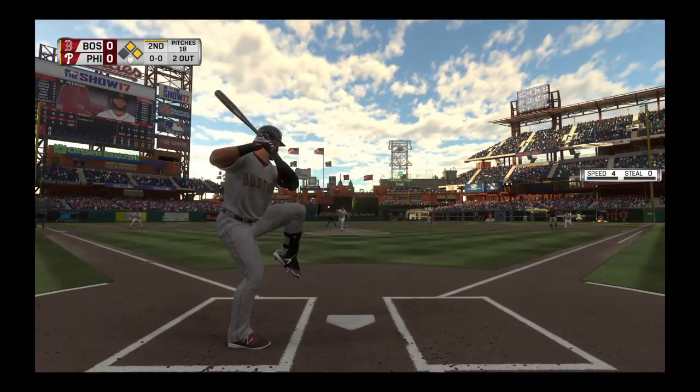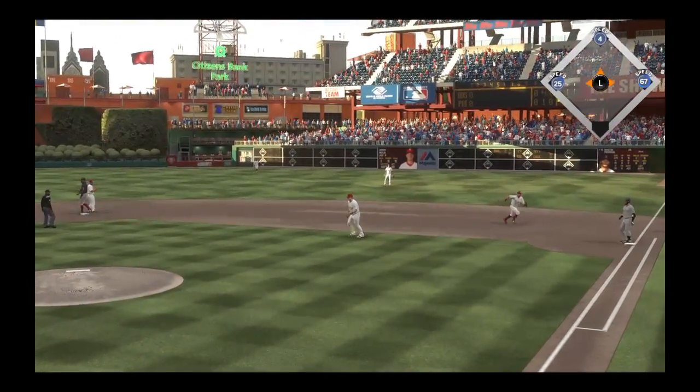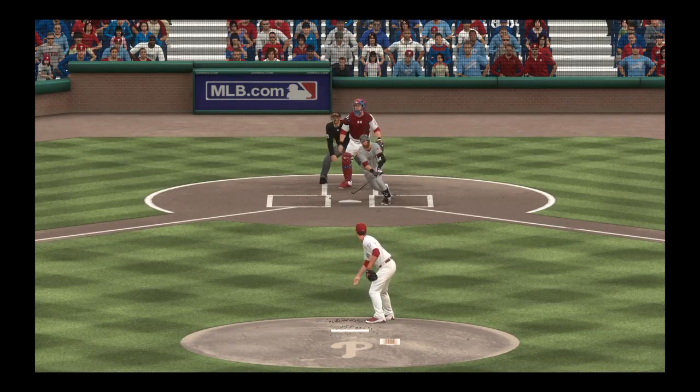Standing in now, Dustin Pedroia. He swings and sends a bullet to right field. Coming on is Sanders, but he won't get there. It's a base hit. And a good throw will wind up holding that runner at third, so the bases become loaded now with 2 gone. Xander Bogaerts.